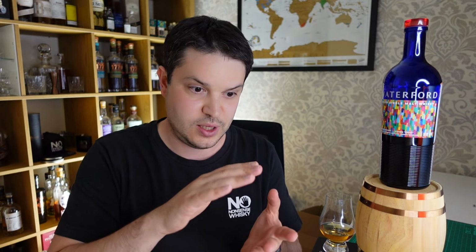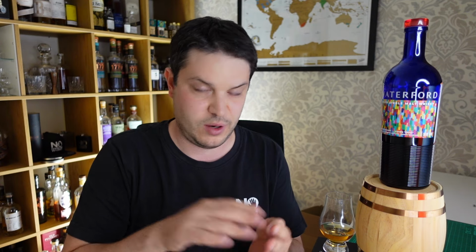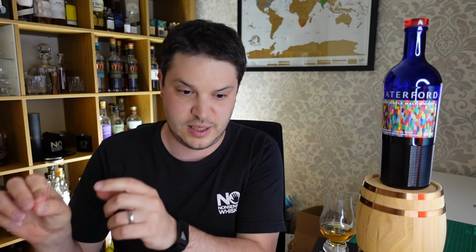All of these different distillations occurred in 2016, all between February and October of that year. They were then matured in their own casks, so this is their single farm distillation in a cask that's selected for that particular distillate. That's been aged away for six odd years. That was all then combined in October 2022 and bottled in July 2023. Now, all of this information I've just been able to get from their website.